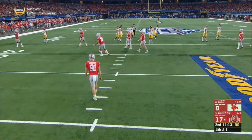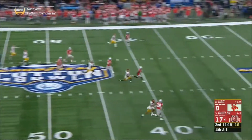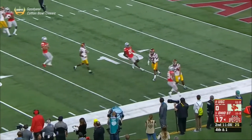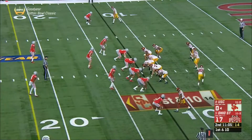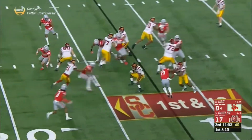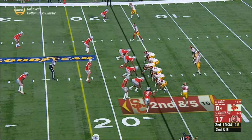Now a timeout called with the play clock winding down. From 4 to 92 for special teams purposes. Terrific punt by Drew Crispin all the way down inside the 15-yard line. Offensively, Ronald Jones across the fifth board.